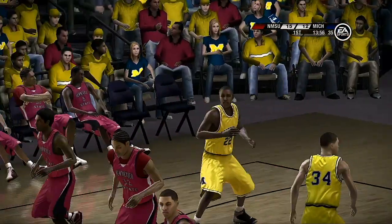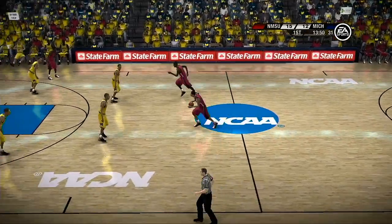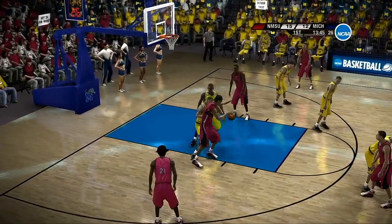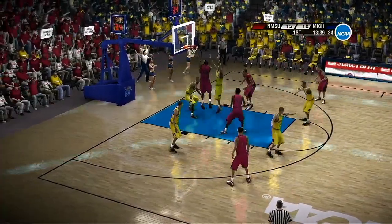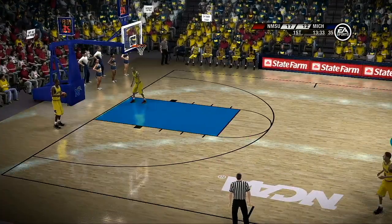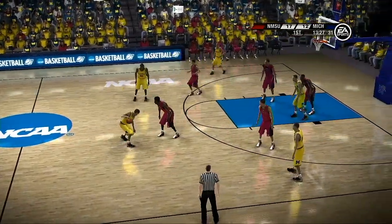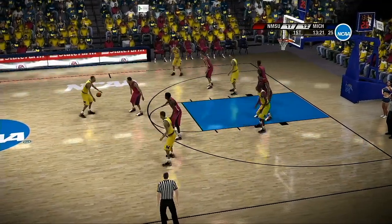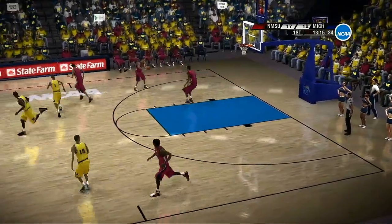The shot from the baseline. Wow, what a super job of running his man into the screen for that sweet jumper. Goes up for two. Can't get the shot to go. And he scores despite the hack. Tries for two. Screen was there, but the shot didn't fall.